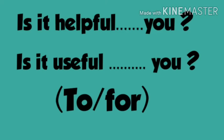Hello friends, let's fill in the blanks with "to" or "for". Is it helpful to you or is it helpful for you? Is it useful to you or is it useful for you? Let me tell you, "to" is the correct choice here. Is it helpful to you? Is it useful to you?